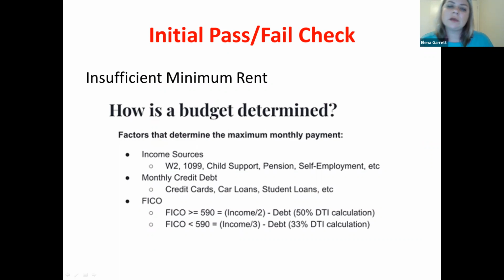Insufficient minimum rent. How is your budget determined? Divvy separates applicants into 2 basic categories: those below 590 FICO. By FICO, they mean FICO 2, FICO 4, and Vantage 9. If you're below 590, they take your disposable income and divide it by 3, creating a smaller budget for you. If you're above 590, then they just divide that number by 2. It sounds like not a big difference, right? 3, 2, not a lot of difference, but it makes a ton of difference when you actually receive your fail and you're not eligible to apply with Divvy.